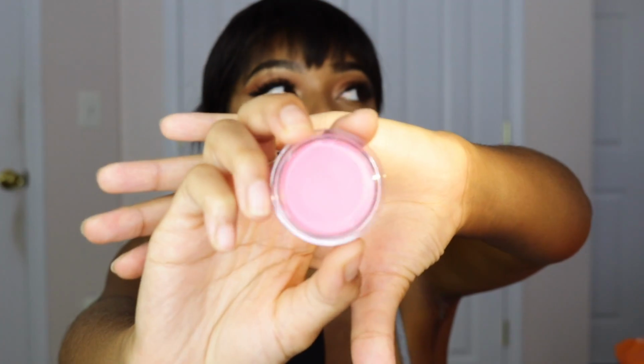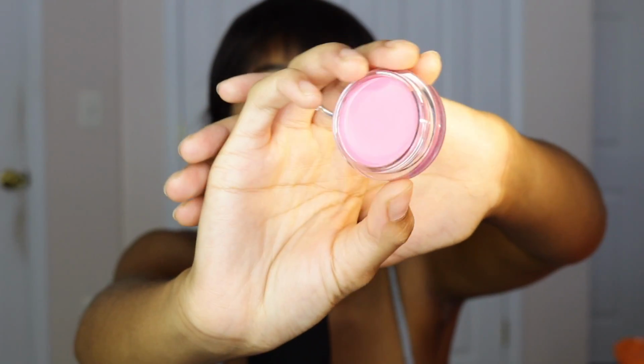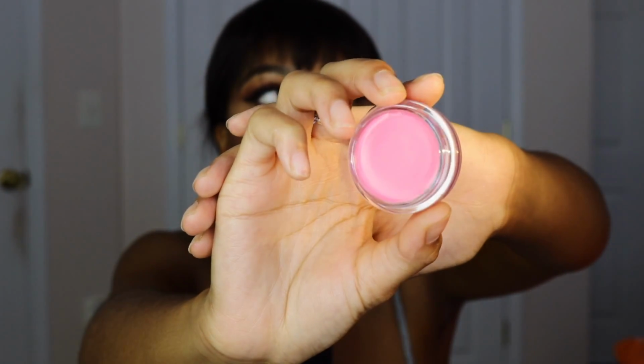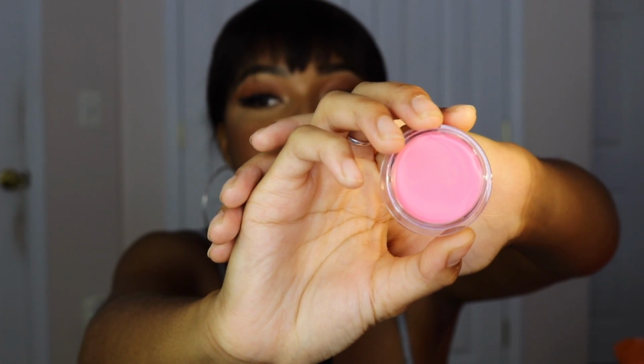And this one is in the shade, it doesn't say. So it's this beautiful pink color. This is a blushy pink color. I just think it is so pretty. Okay, let's see. Oh yeah, it shows right here. It's this beautiful pinky blush color. I just think that it is so beautiful. If you want that pouty pink Barbie look, I would definitely use this one.